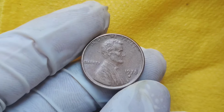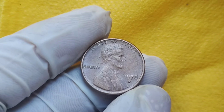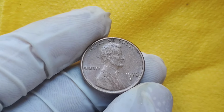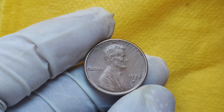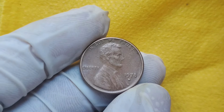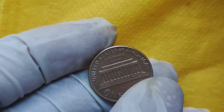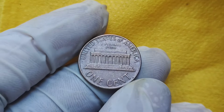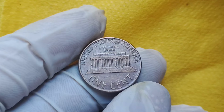Alright, so let's say you dig through your coin jar and find a 1978 D penny. How do you know if it's the one? Weight. A regular penny from 1978 should weigh about 3.11 grams. But this error penny is much lighter, around 2.3 grams, because it was struck on a dime planchet. So grab a scale. This is like weighing a gold nugget in disguise.